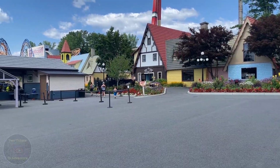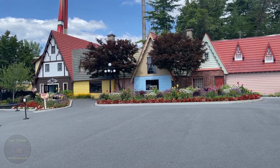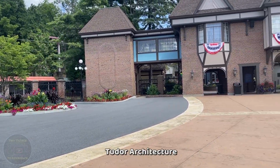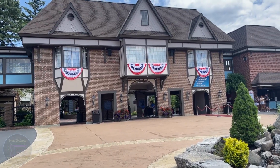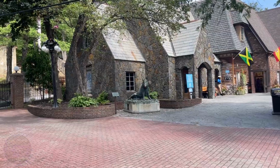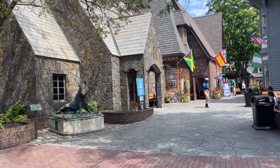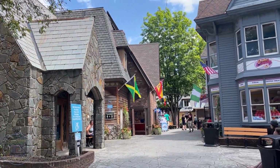And we are already inside the park. We went through security right over here. And as we entered, it kind of has that old Hershey Park entrance feel, kind of has that European style going on here. And we'll check it as we go through the actual ticket booths here. But this is really cool. We're excited to be here for the first time. And we have made it into the park, and yes, it does have that European style feel here in the entryway. This is really cool.